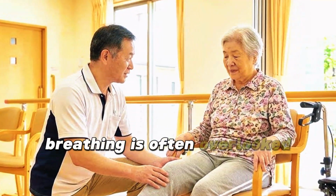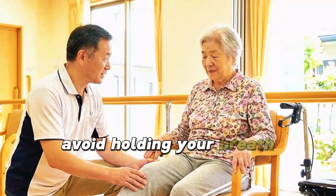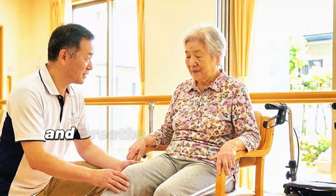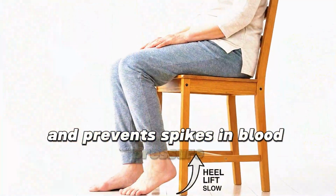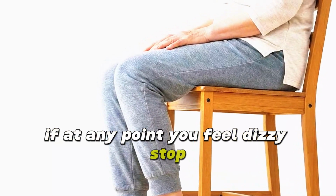Breathing is often overlooked but plays a powerful role here. Avoid holding your breath. Inhale as you prepare, exhale as you lift, and breathe naturally as you lower. This rhythm improves oxygen exchange and prevents spikes in blood pressure. If at any point you feel dizzy, stop, sit back, and breathe normally.